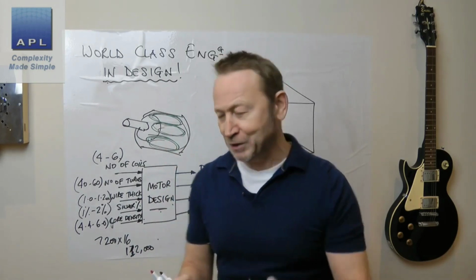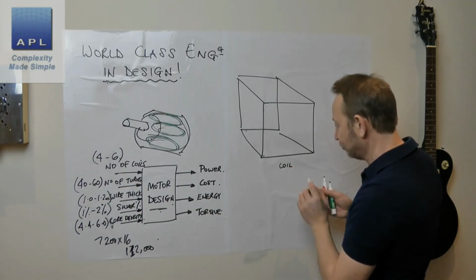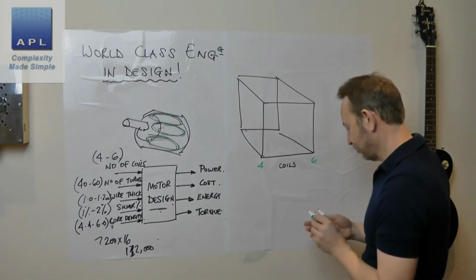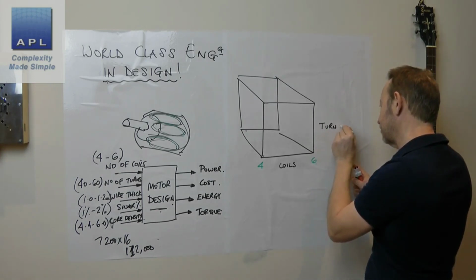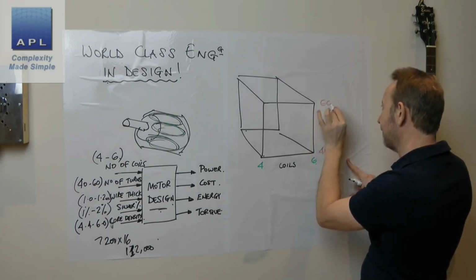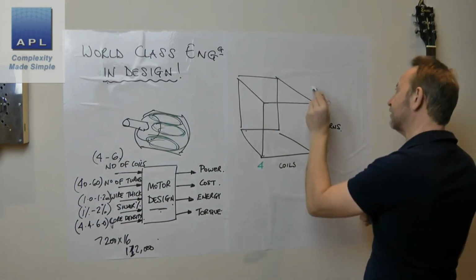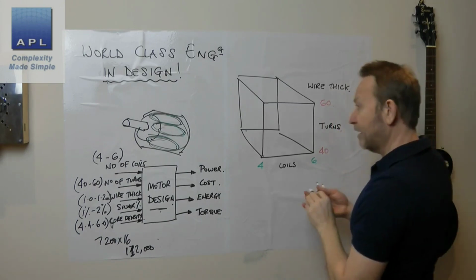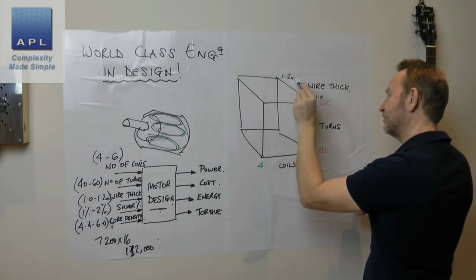But in mathematics, 5-dimensional boxes do exist. So if we put the number of coils here, look. So if we go coils, and we say, what do we say, 4 to 6. Then we went number of turns. So the turns here, and we go, what is it, 40, 60. And then finally, back to front, we'll go wire thickness. Okay, so wire thickness. And the wire thickness is 1 millimeter at the thin, 1.2 millimeters at the thick.